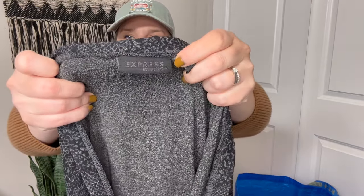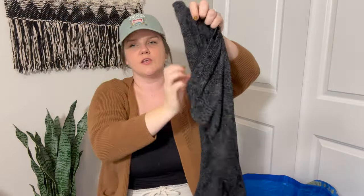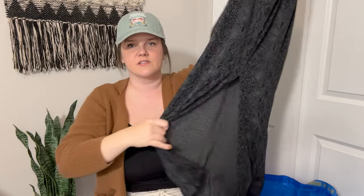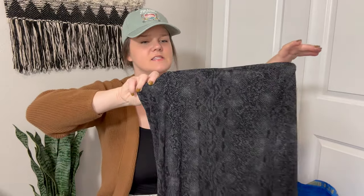Next is a Vintage Express, which is something that is selling pretty well right now. This is a super cute snakeskin print midi skirt, and it has a super cute thigh-high slit. So very trendy, very cute, and it is a small, it's a rayon blend, so it has that nice stretchy feel to it. Oh, I have that listed for $29.99, so I'm guessing that I will get somewhere around that.